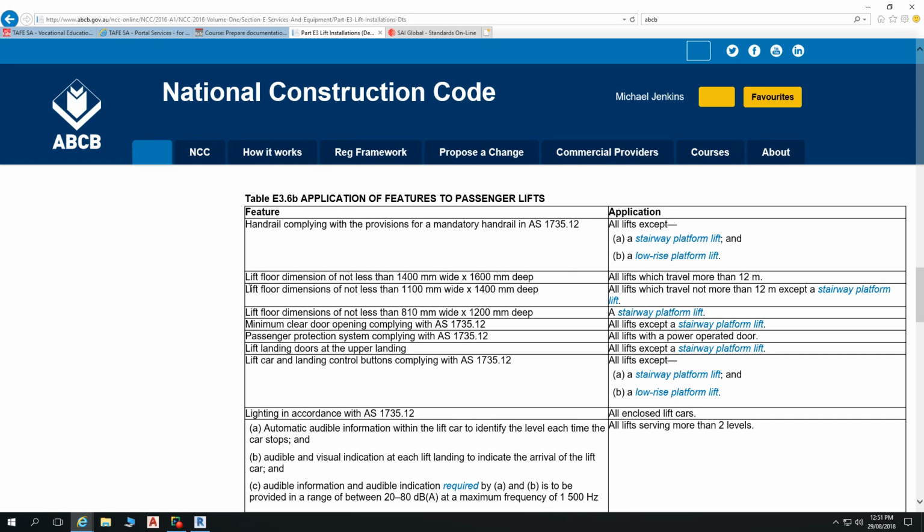Yeah. So lift floor dimensions of not less than 1100 millimeters wide by 1400 millimeters deep for all lifts which travel not more than 12 meters, except for lifts that travel more than 12 meters, then 1400 by 1600. But when we only go up one floor, that's not compliant anyway, though. What's that? Those measurements aren't compliant with an accessible lift.